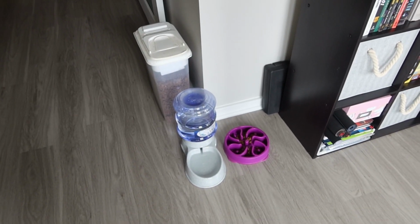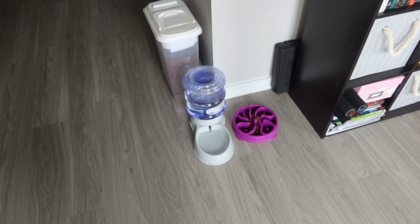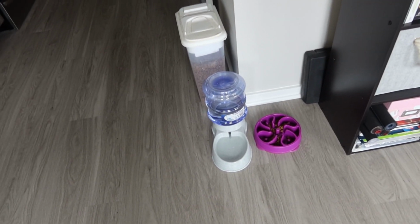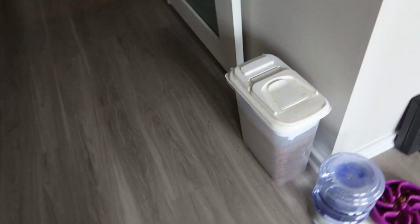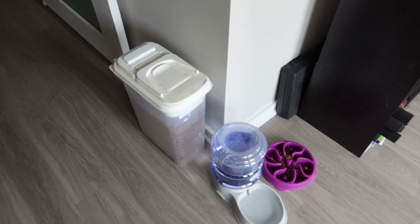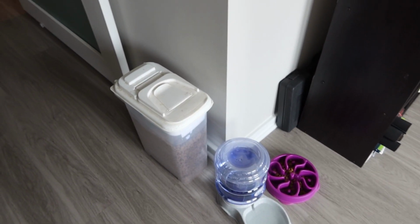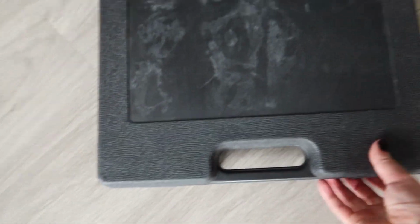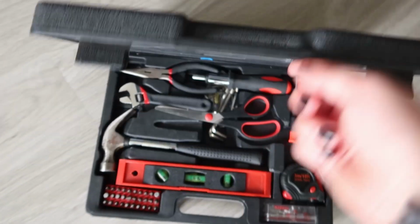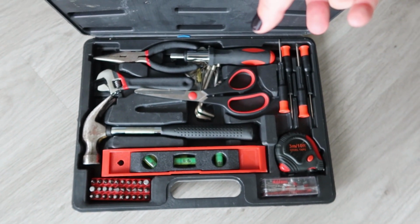Here is Gemma's corner. We have her water. She loves to drink water. My little girl loves being hydrated. Her food, which I fill twice a day and just let her pick at it. And then her food container. For a dog that is as prone to scavenging as she is, I'm surprised she never tries to get into it, so I just leave it out. And then back here, I have something that has also traveled with me since the end of high school, which is my toolkit, which I love very much.